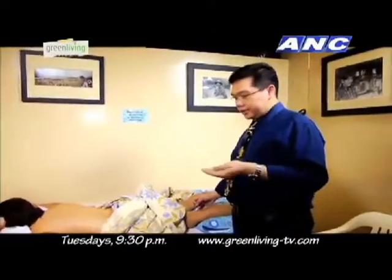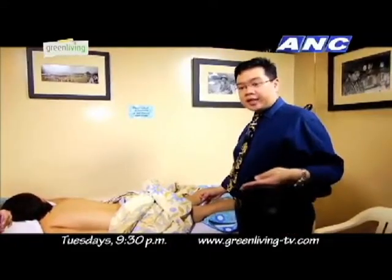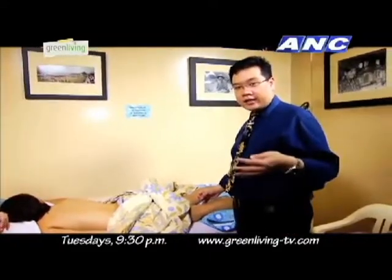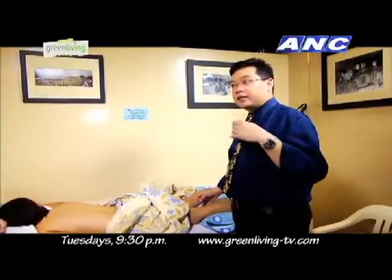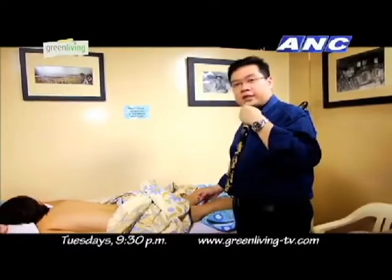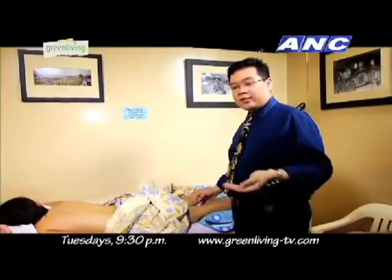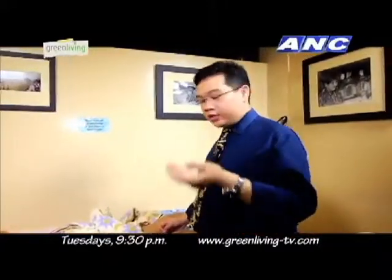So once the needle is in, we have what is known as the chi sensation, usually described as heavy or electric. Like when you bang your elbow and you feel a tingling in your hand, that's the usual feeling. Now, if the acupuncturist does not communicate that to the patient, sometimes they interpret it as, "I thought it wasn't supposed to hurt?" So communication is important.